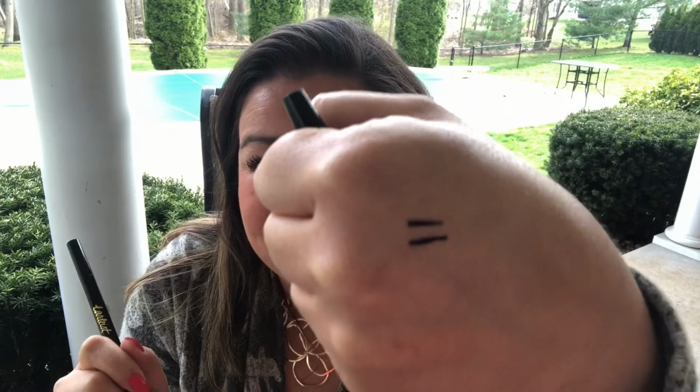There's the pencil. So it's pretty similar. I feel like pencils are easier for me to use, and I feel like it's easier for me to fix mistakes with pencils. Maybe that's where I was going with it. But yeah, I'm excited to try this one, and I like the consistency. I like that it went on very easily. It was easy to glide over my hand.